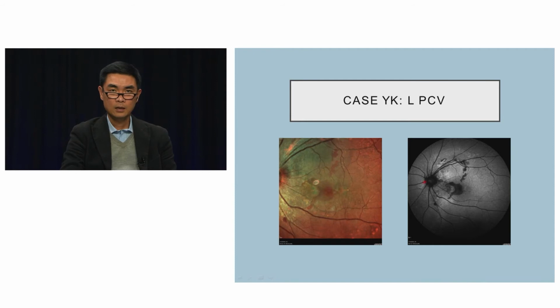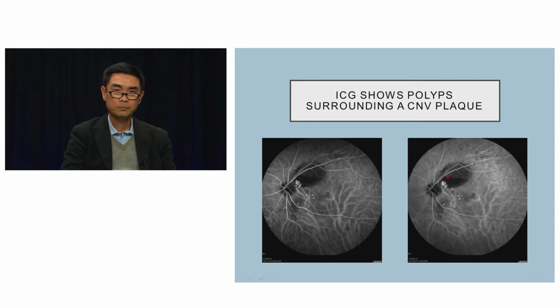Next case is an Asian patient with hemorrhage and symptoms of scotoma and distortion in the left eye. You can see subretinal hemorrhage here. There's this darkened area which is a sub-RPE hemorrhage, involving the nasal macula and peripapillary area. ICG angiography shows these polyps quite nicely. There is a CNV in the middle of these clusters of polyps, and this polyp here has blown out a pigment epithelial detachment. In fact, it's bled into it. There's a fluid level with blocked fluorescence here.